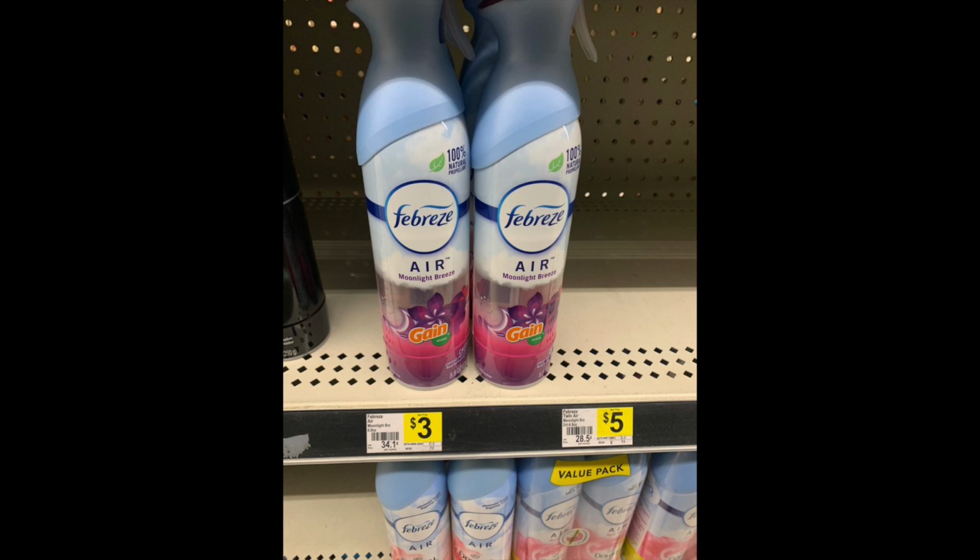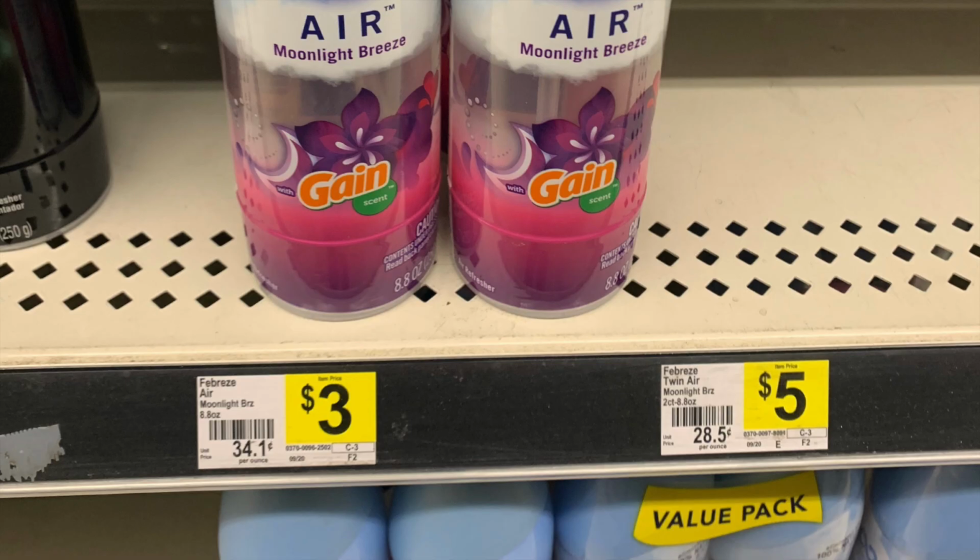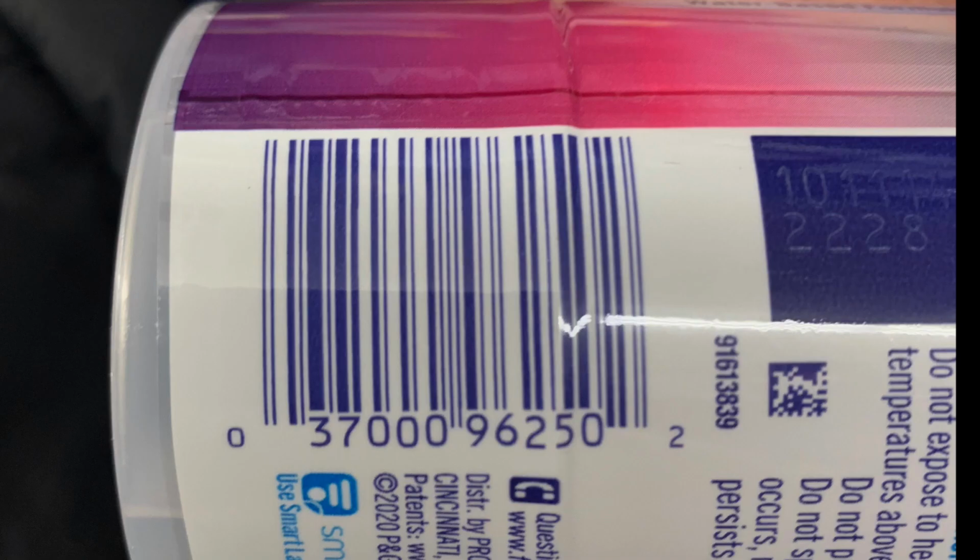You may do so. Please make sure that it has the Gain name on the can. Just to give you a closer view, they have like 3 or 4 different ones. This one's called Moonlight Breeze. If you want to scan at home, feel free.